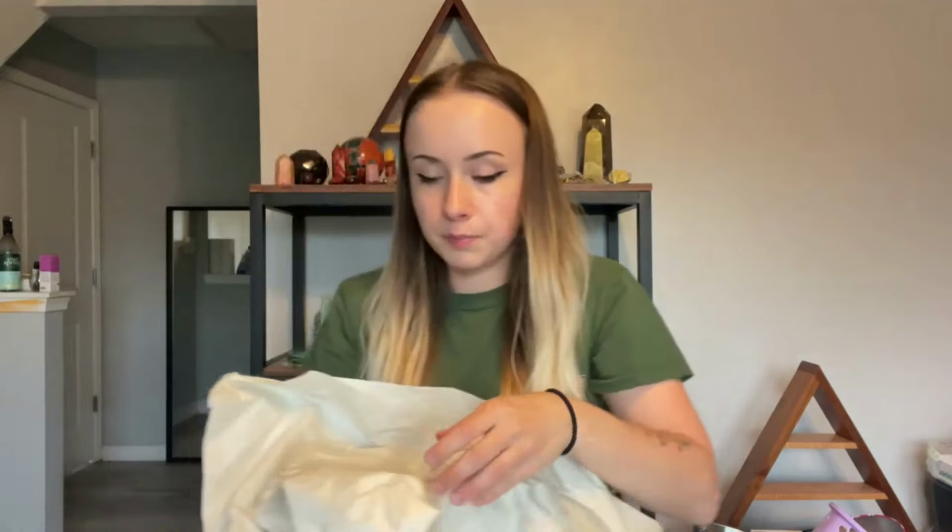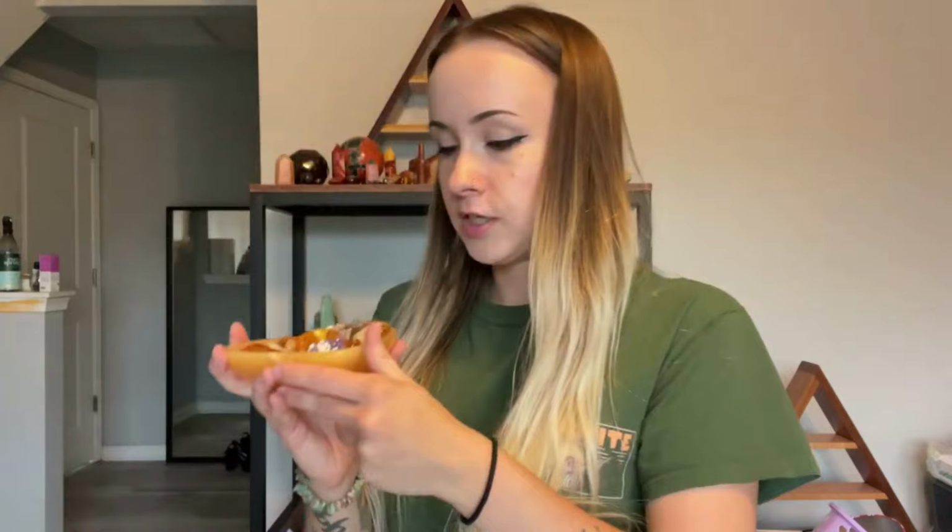Love, love, love, love this orange calcite. This is from Rocks with Sass, and I visited her shop in Columbus when it opened. On opening day, I went down to visit her shop, and she has some really, really nice stuff. Oh, it's another bowl full of things. Okay, so we have an orange calcite bowl.